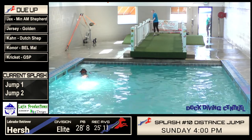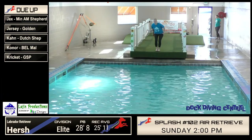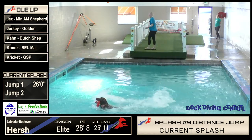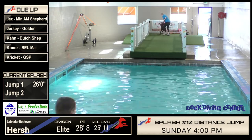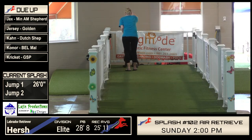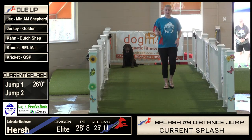Good boy, Hershey. Jump number one coming in at 26 feet, 0 inches. On deck, Jersey, Khan, Connor, Cook, and Lee. Jump number two coming up at 26 feet, 0 inches on jump number one.